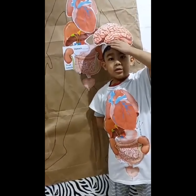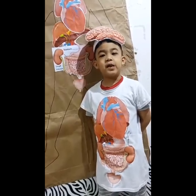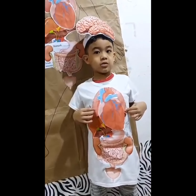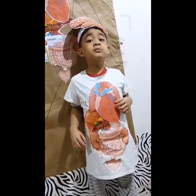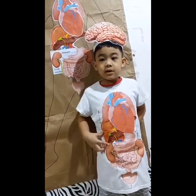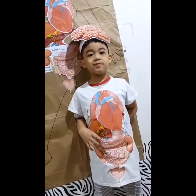This is my brain. The brain makes the whole body work and helps us to think and feel. This is the lungs. The lungs clean the air that enters our nose as we breathe. This is the liver. The liver, as big as a soccer ball, helps take toxins out of the blood.